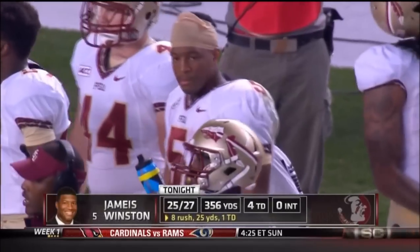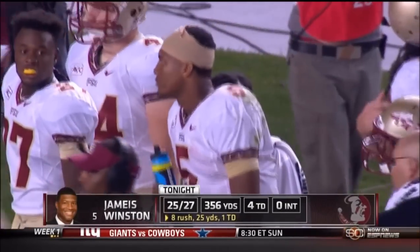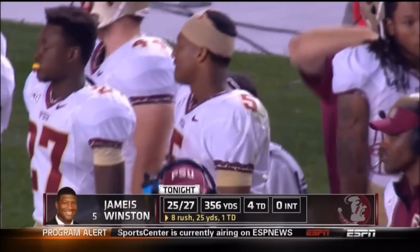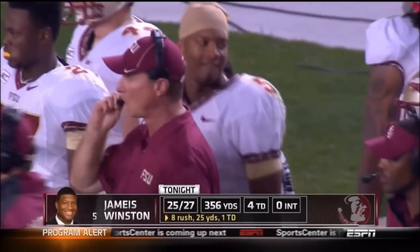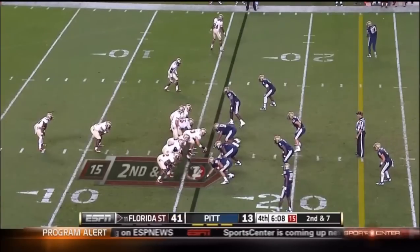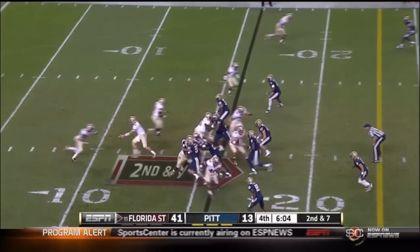What a debut it's been for Jameis Winston. We'll step out and say the best debut for a Florida State quarterback. 4 touchdowns, only 2 incompletions. When you have twice as many touchdowns as incompletions, that's good. I'm not even sure he had 2 incompletions. I think he had 1. But it was very unlikely that he could have lived up to the hype, because it was a hype machine. And I would argue he did that tonight.